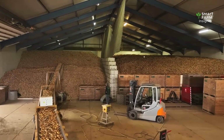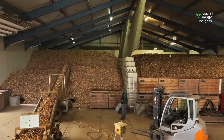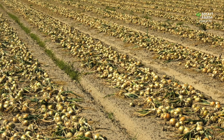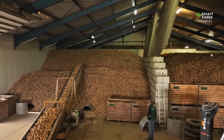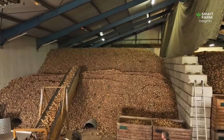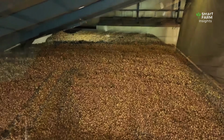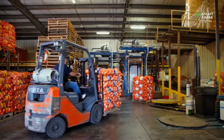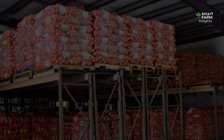Curing is a crucial step in preserving onion quality. Around the world, onions are cured either in the field using natural sunlight or in controlled curing sheds where warm air circulates to dry the outer skins and seal the neck. Proper curing allows onions to be stored for months and shipped across long distances without spoilage.